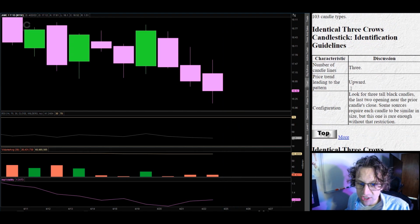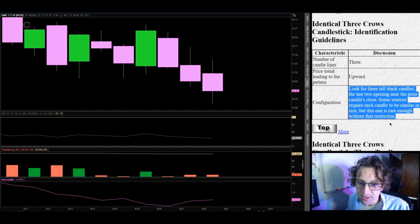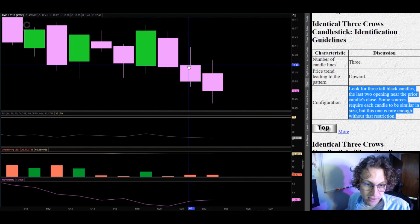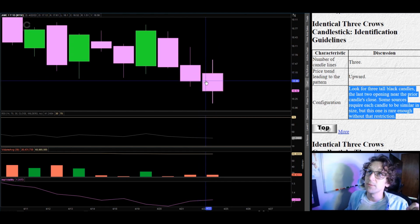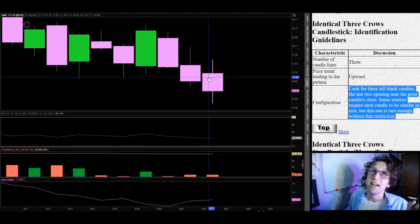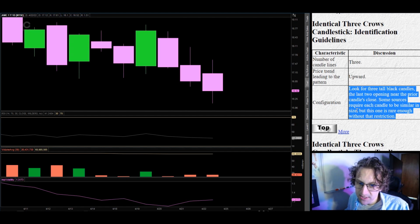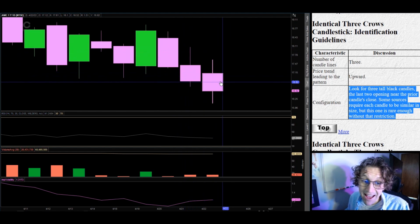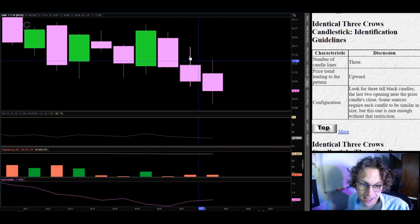Let's scroll down to the identification guidelines really quick and just confirm that we have this. He says, look for three tall black candles, the last two opening near the prior candle's close. So it's a little far, not super close. What was this close at? This was at 16.85 and this opened at 17.12. I mean, yeah, okay, that's near 17. I'll take it. Some sources require each candle to be similar in size, but this one is rare enough without that restriction. And actually, we meet that. We can say that they all are the same size, which is great.